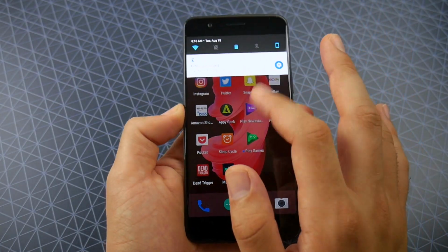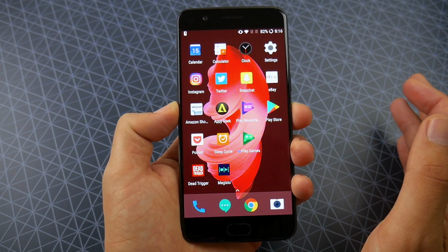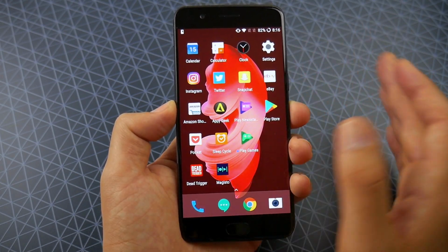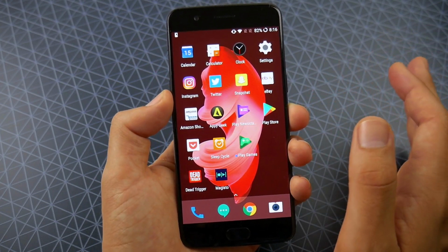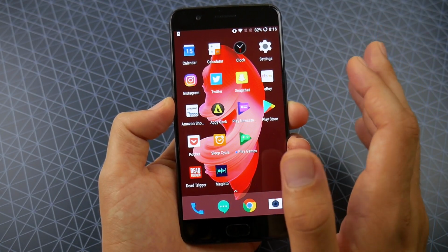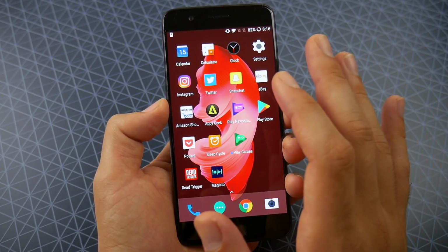Gets plenty bright outdoors as well. Not the easiest I've ever seen outdoors in the OnePlus 5, but it's surely good enough. So this display, I'm going to say it's not an amazing display, like, oh my God, it's the best display I've ever seen, but it's way above average. So pretty good display here overall here on OnePlus 5. You're going to be fine.